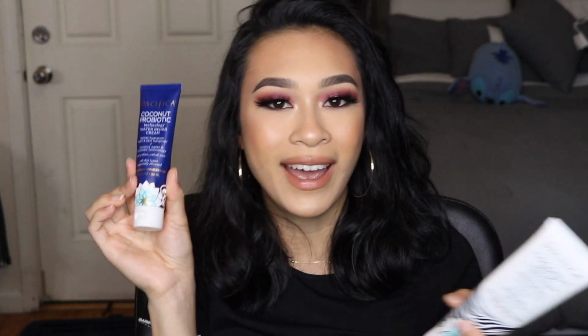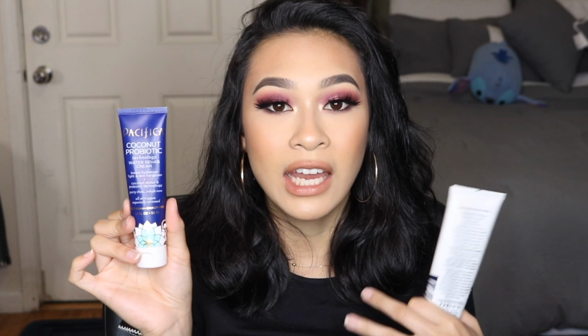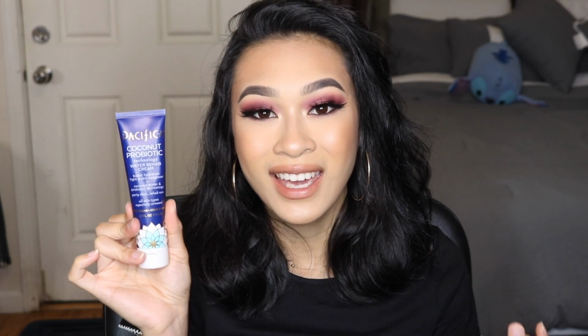So I have my iconic coconut probiotic cream. I have not bought a backup of this yet, simply because I have a lot of other moisturizers that I'm going through. Now this is my holy grail moisturizer from the drugstore. It's amazing, it deeply hydrates the skin, and it feels so stinking good. And I don't know how much more I have to rave about this, because honestly, it's the best.